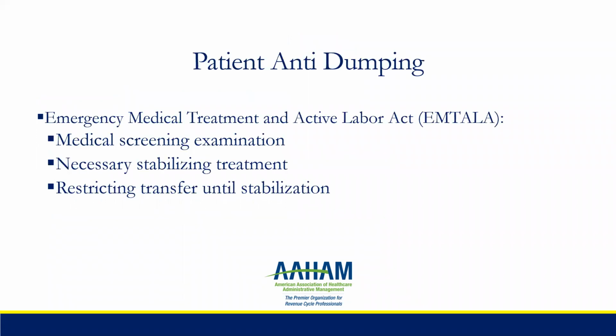Okay, another act we're going to take a look at is the Patient Anti-Dumping Act. This is actually known as the Emergency Medical Treatment and Active Labor Act, EMTALA. This was enacted because hospitals were refusing to treat patients without insurance and sometimes transferring them to other facilities. They could be left there and notification not being sent to other hospitals, and it was creating an issue. So EMTALA requires that a medical screening and examination be completed. It requires stabilizing treatment, and it restricts transfers until stabilization.